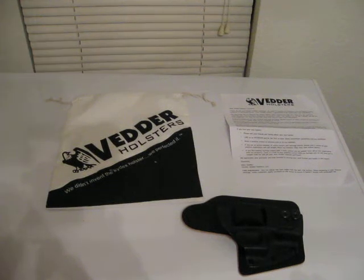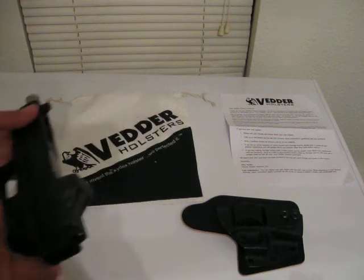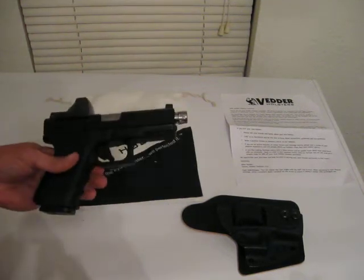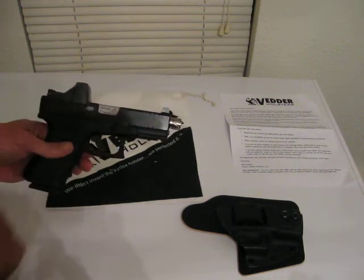Okay, doing a quick review on a holster that I picked up. Vedder, it's the RapidTuck holster. I decided I wanted to do a slightly larger carry gun during the winter, and I've gone from the Glock 43 to a Glock 19 that I had built, and RMR and suppressor sights and whatnot.